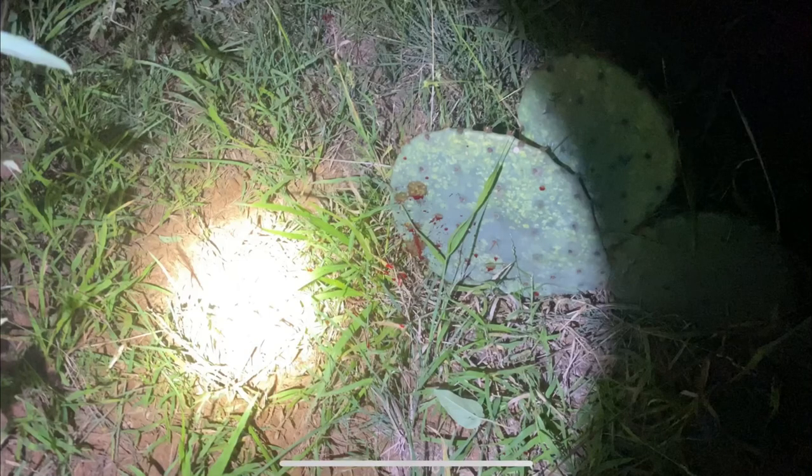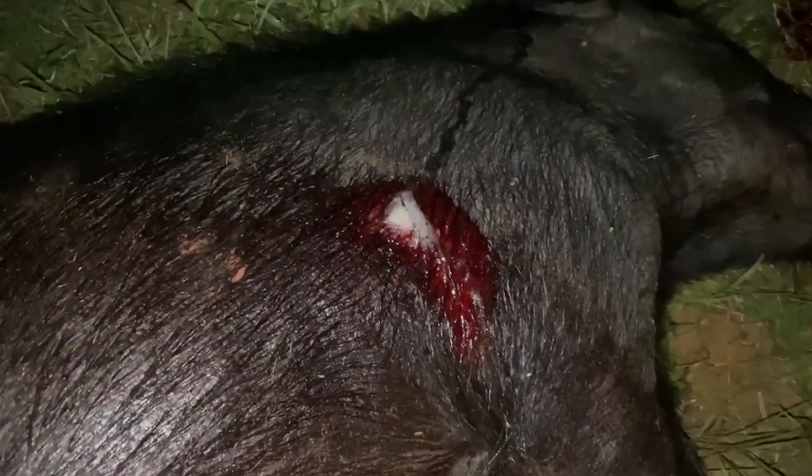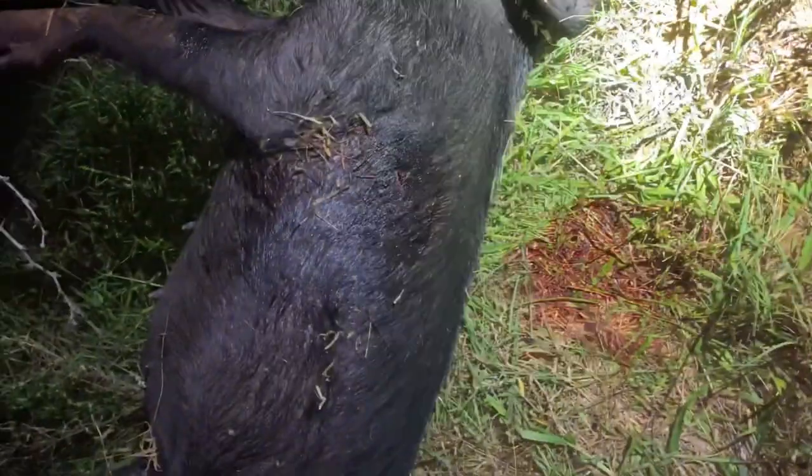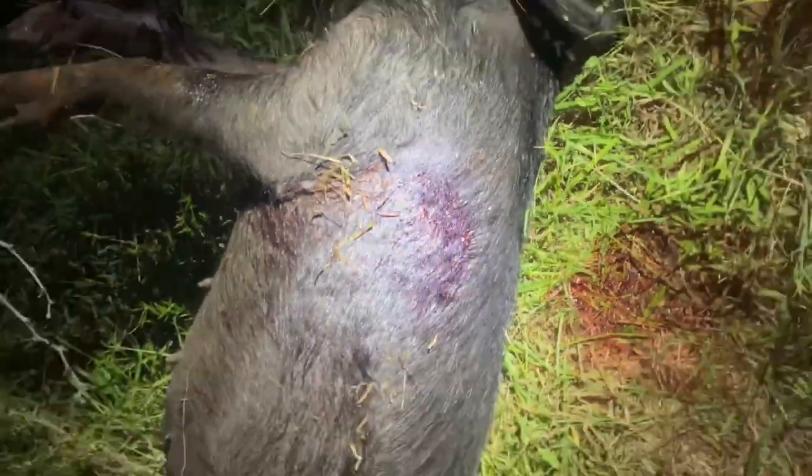The pig maybe went about, I'd say 60 to 70 yards from the feeder, and it was piled up right there, foam coming out of that exit wound, as you can see right there. And it was an awesome hunt, amazing hunt. Two hogs, and there is a huge boar that I'm still after, so stay tuned for that.